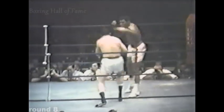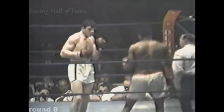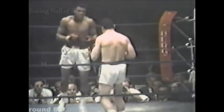Mildenberger is lucky in one respect. The cut is beneath the eye, not above it. If it were above it, he would have been long since blinded and not able to continue the bout. Good left to the side of the champion's head. Mildenberger is trying to work for the stomach now, bring the guard down so he can come through with the left.